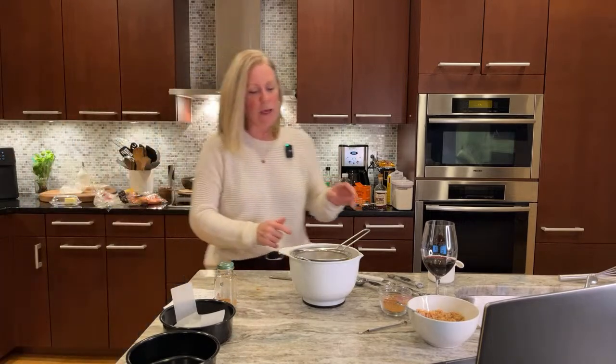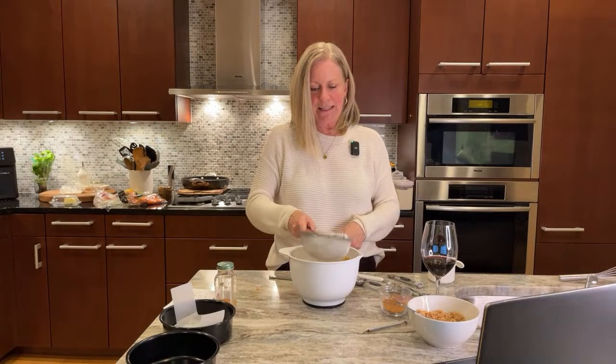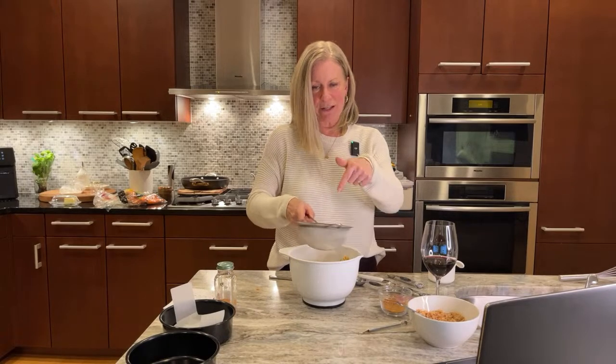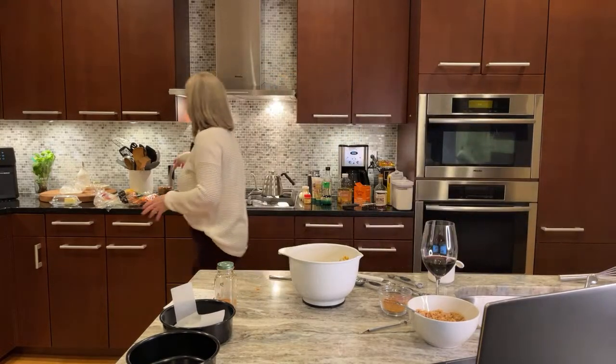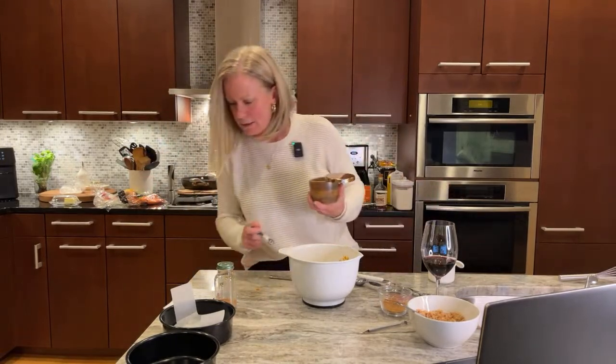All right, so I have all my dry ingredients, and what I'm going to do is just do this. And what's nice is everything gets sifted. I still have to add my salt, but my salt doesn't go through this, so that's why I add my salt last. And it's all set. So that's what I like to do. And then I think I just need a 1/4 teaspoon of salt. I think that's all I need.